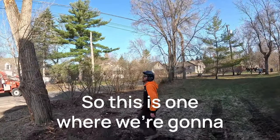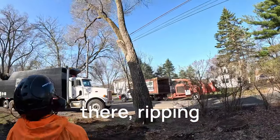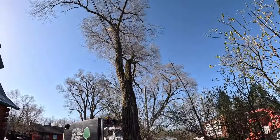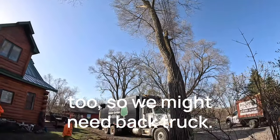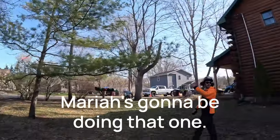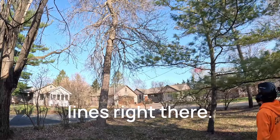So this is one where we're going to have secondary, avoid contact. We do have phone lines there. Tripping too. Be careful there. We'll have some stuff on the road too, so we might need to chip the truck up for that. This one goes. So we're doing this ash. Mariah's going to be doing that one. A lot of that stuff will end up in the road. We're plenty clear from all the power lines right there.